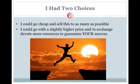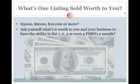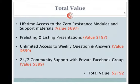So again, what's that one client worth to you? What's one listing sold worth to you? Is it 5,000, 6,000, 10,000 or more? Ask yourself, what's it worth to you and your business to have the ability to list 1, 2, 3, or even 4 FSBOs a month? What does that add to my business? And you can see why it's a deal at $2,192.